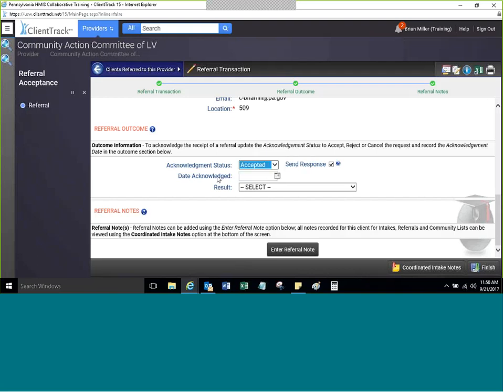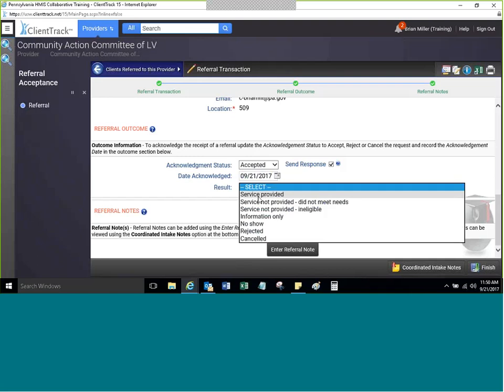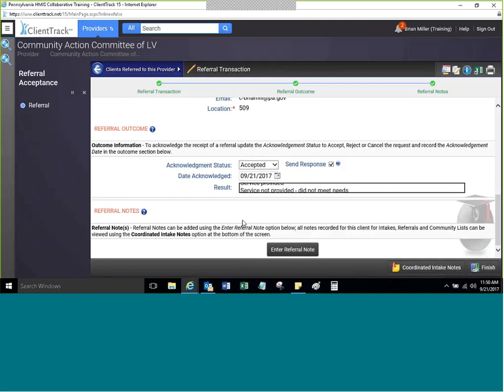So at this point, you basically select one of them. You enter in the acknowledge date. This result is completely, right now we don't really use it. We may use it in the future for reporting, but it is the status that is really important. And we've also got this send response. I would actually make sure that's checked for even accepted. It automatically checks it for rejected.